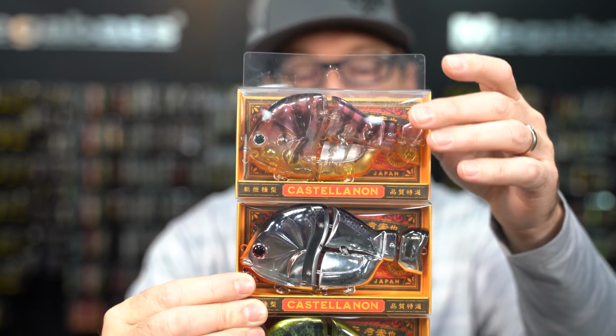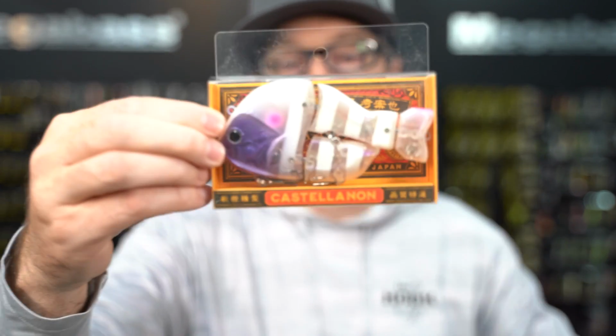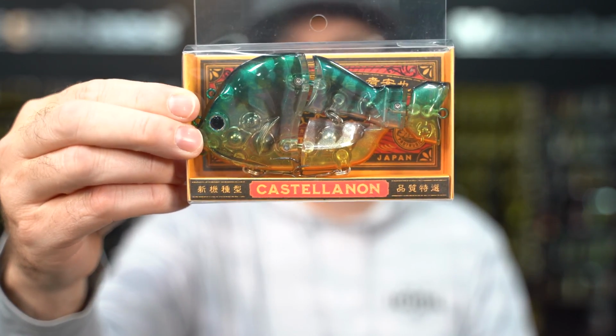There's a perch red clear, a silver black, a real bluegill, miracle snow. It's a miracle, Jeff. Perch green clear. So those are all available in the Castellanon.